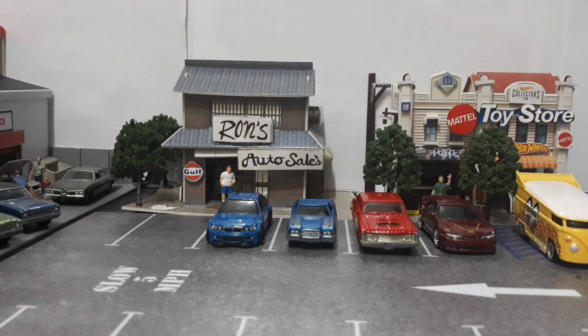Usually I'm trying to stick with just Nissan JDM stuff from Hot Wheels. That's it. I try not to collect anything else but Nissans and Datsuns, but they're the same car from Hot Wheels.